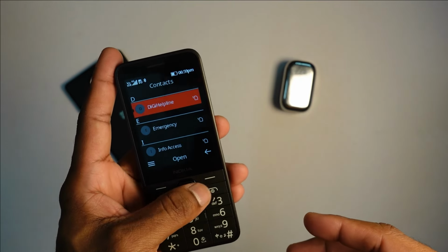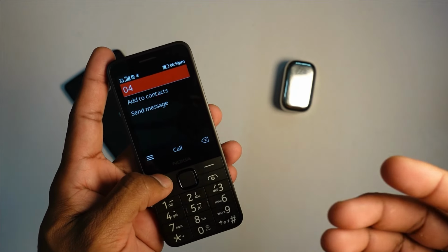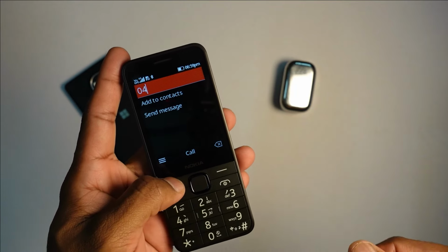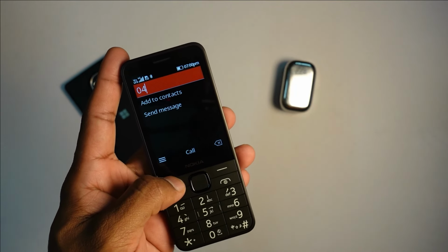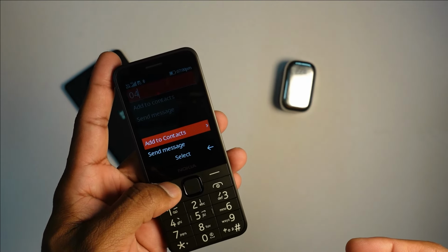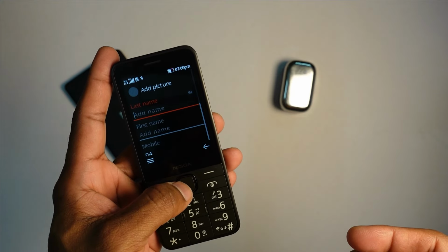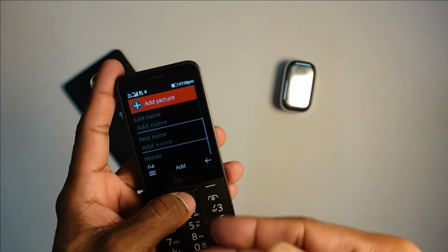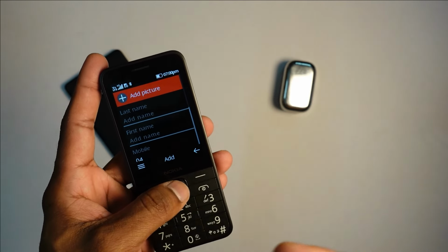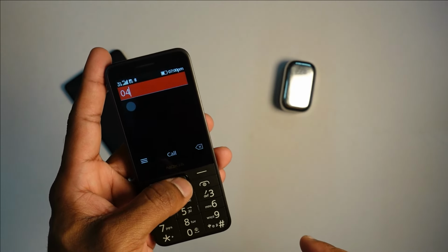Now contacts is something you might also be interested to know. You can either transfer the contacts from your SIM card or sync with your Android device through Bluetooth. You can't really sync with the Google server, but you can sync your contacts through the Bluetooth application. If you want to create a contact, you can also add the name of the person as well as add pictures. This is something interesting. You can actually have pictures of your contacts in here, and of course you can also group your contacts.